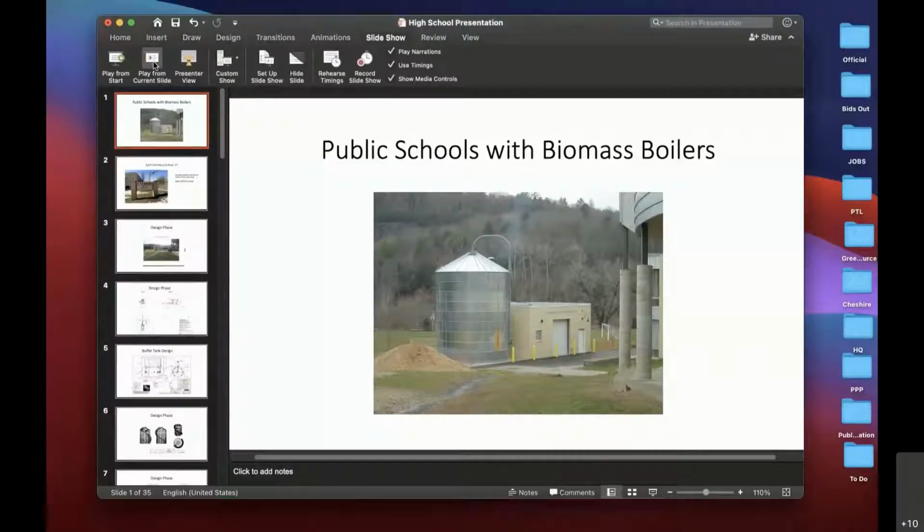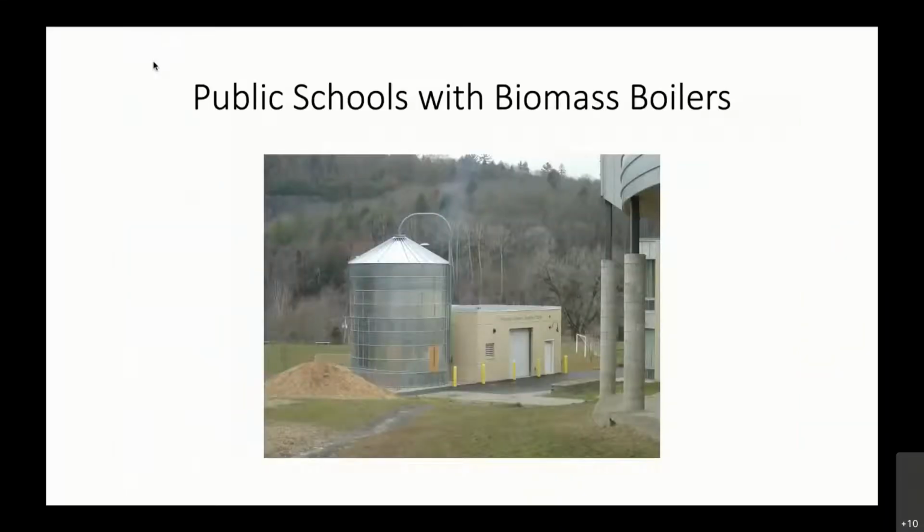So Mark, you can tell a little bit more about your background and your story if you like, but we've been working in this biomass area for 12 years or so, where we've really evolved a lot of our own knowledge, but we've also evolved some of the techniques that are used in the industry here in the northern New England area. So Mark, welcome.